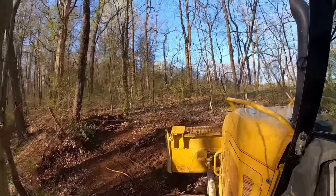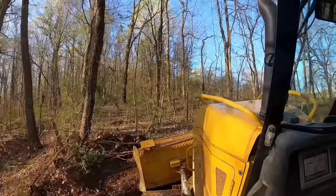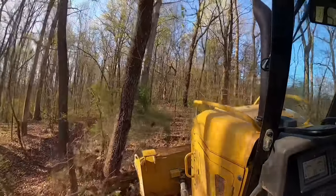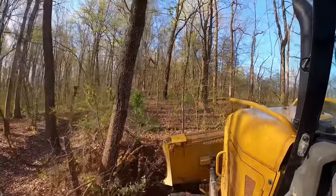Fence line in there. I'm trying to get out of the way before I get it wrapped around my sprocket. That ought to be good.